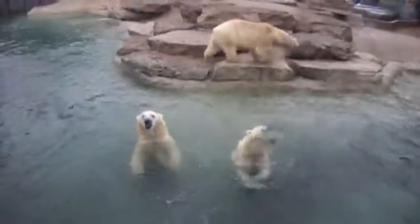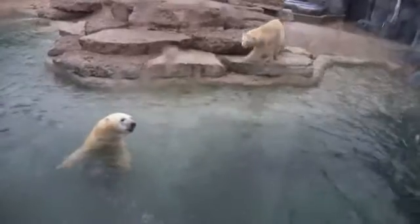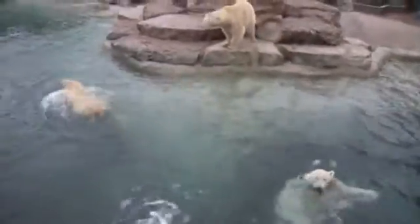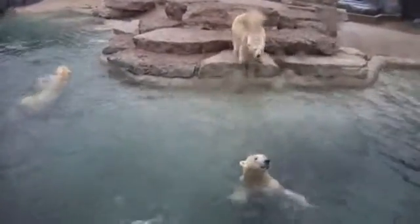I'll be your polar bear keeper for this little impromptu session here. I'll start by introducing the three polar bears we have here at the Toronto Zoo. We have one male, his name's Inukshuk. He's the one that's going for that fish now. Right now he weighs about 900 pounds, maybe a little bit more than that.